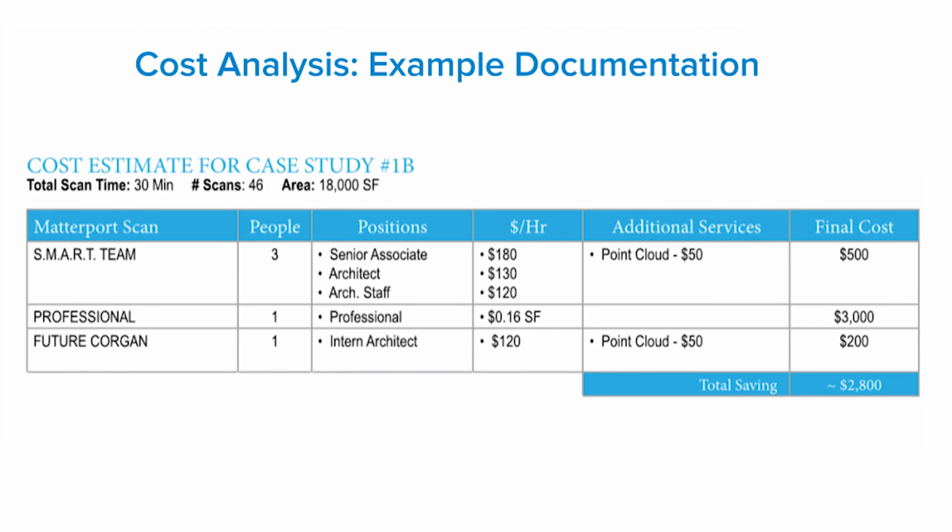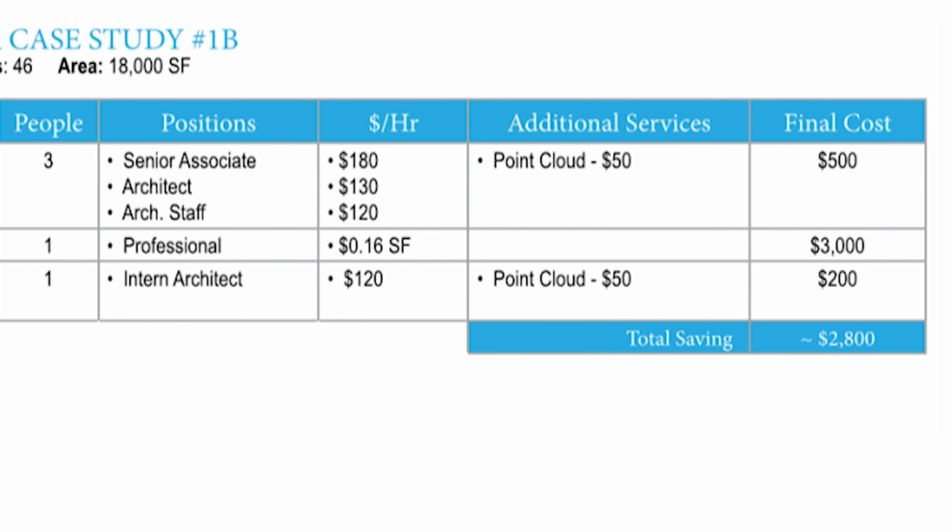I would recommend Matterport to architects or anyone in the BIM industry because it's affordable, it's accurate, and it basically gets you everything that you want for an affordable cost.